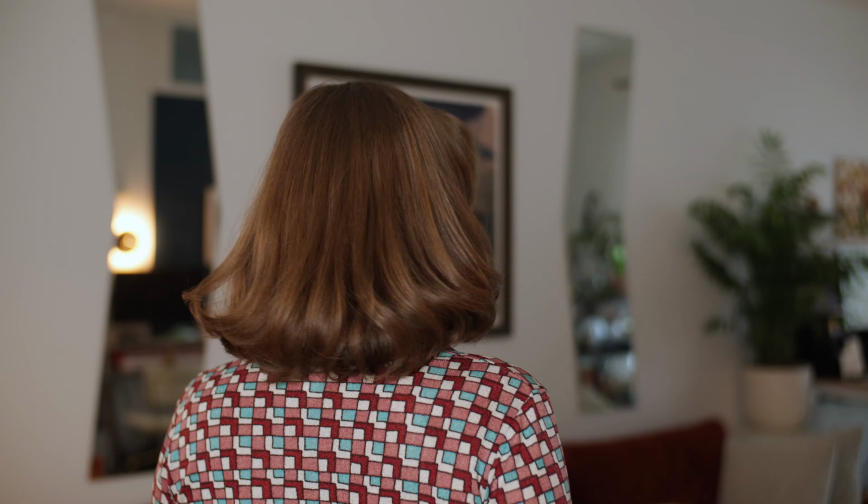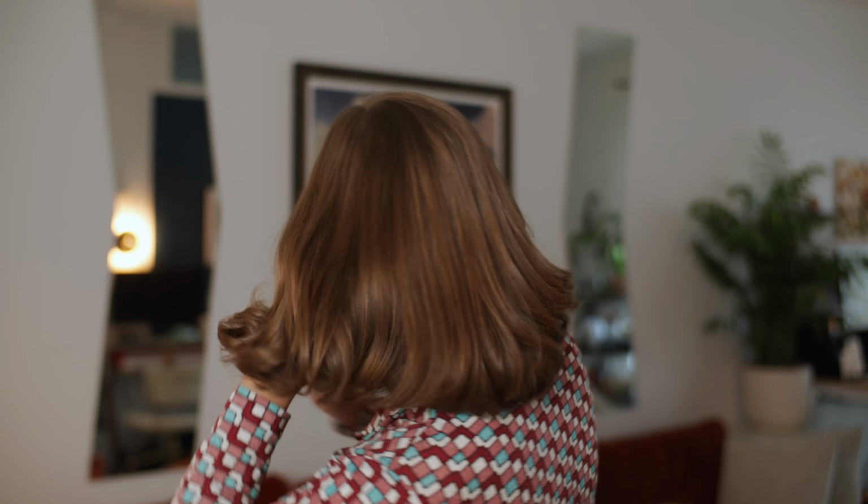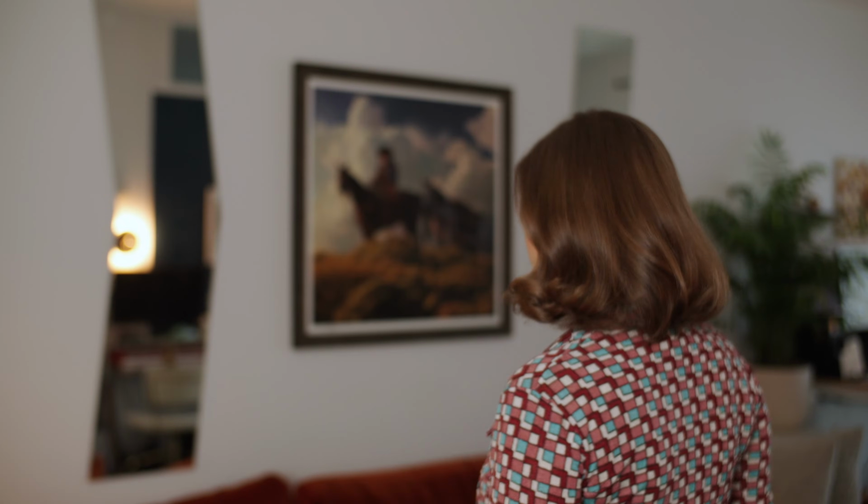What do we think? I feel like it has such a bounce to it. Like, oh. Yeah, this is cute as hell, I'm not gonna lie. This is definitely my favorite part. Oh, look at that. Look at the shine. Okay, I need to stop.